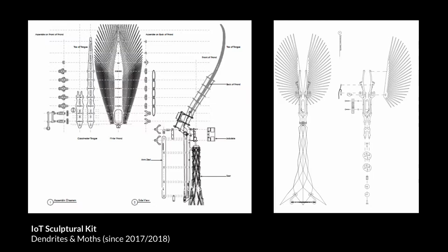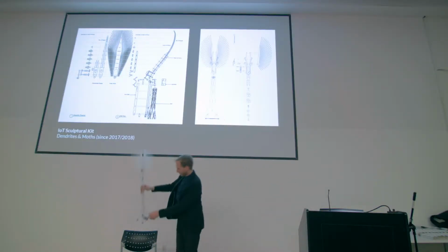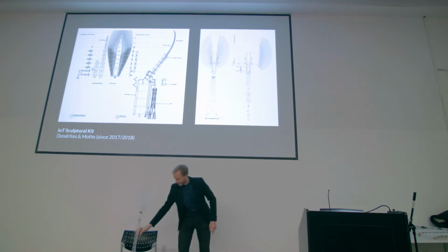And that brings me to dendrites and moths. What you see here are architectural drawings of these two. The dendrite on the left is a full-scale small sculpture, one sensor, one actuator. The moth on the other side, which you also see down here, really does only one thing: it actuates. It does not have any sensors. The moth is much simpler. It's also much cheaper than the dendrite.